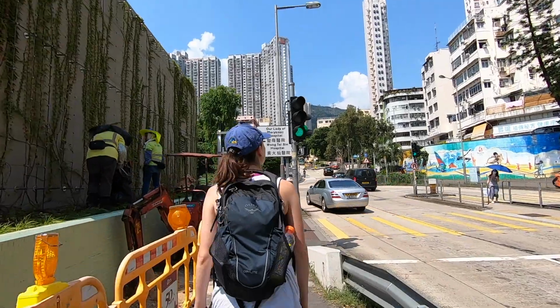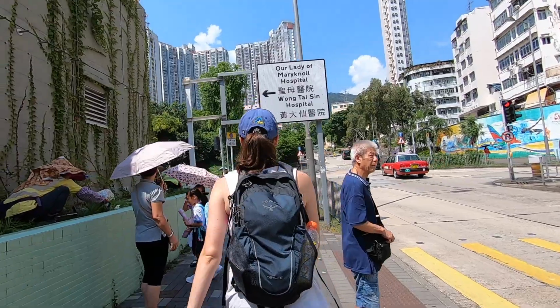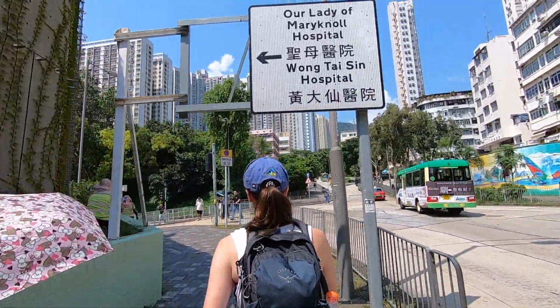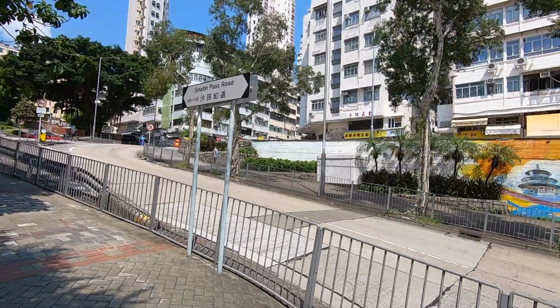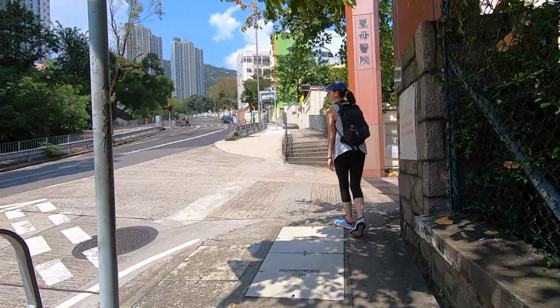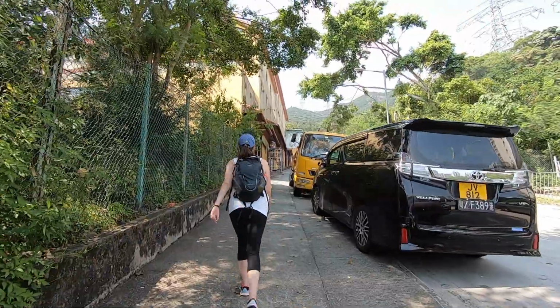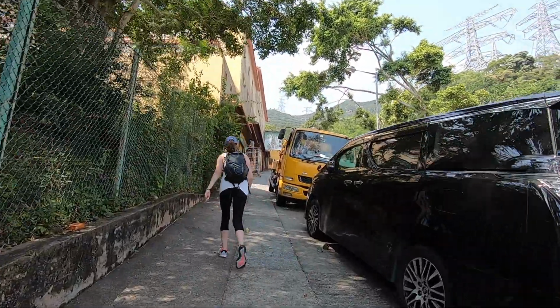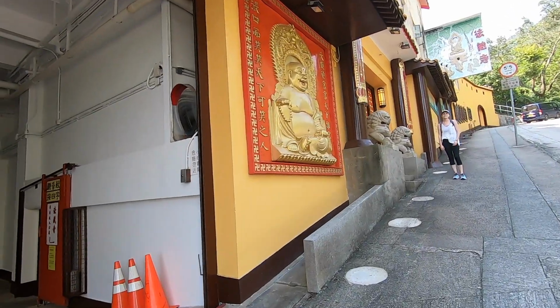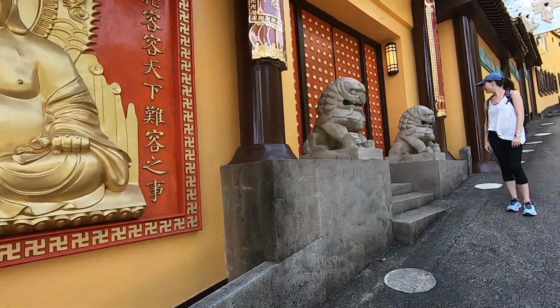To be honest, the only workouts we'd been doing during this trip were just walking around, so we weren't in tip-top shape. We definitely felt the incline of the hills as we went towards Sha Tin Pass Road, and it just kept getting steeper. So if you're doing this hike, just be prepared. You'll feel like you're endlessly going uphill next to the street, but eventually you will see a big yellow and red temple with a gold Buddha on your left. This means you've made it to the next checkpoint.